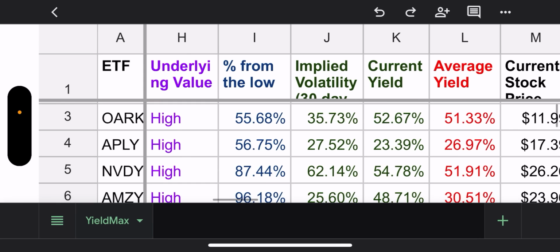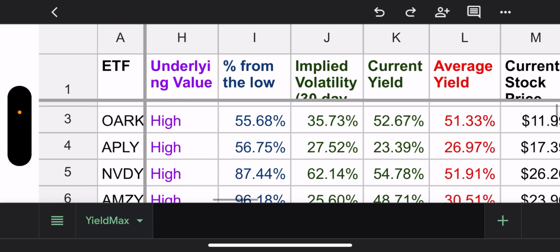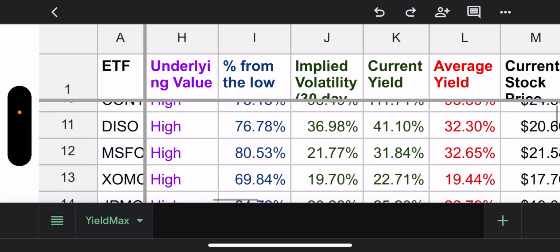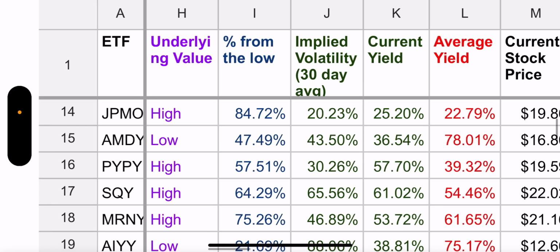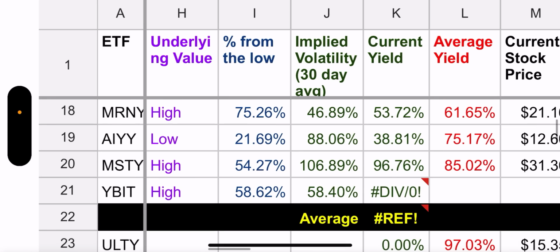That's either way. All right, who's in the 50s? All right, OARC 55% from the low. Aptly, okay, so Apple was near the low. Now it's in the higher range, but it's only 56% away from the low. Who else is in the 50s? Anyone else? Well, AMD is 47% from the low. That's pretty good. PP 57% away from the low, and then Misty 54% away from the low. See, that's how much MSTR has dropped. So that just shows you maybe Misty is a buying opportunity.